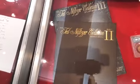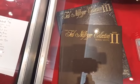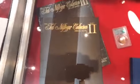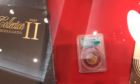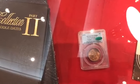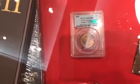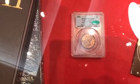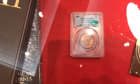You see a hardbound edition of Ted Naskers auction catalogs, hardbound. These are highly collectible. You see a very beautiful slab, 1856 N6 upright 5 with a lot of original red. So if you've never seen an early copper coin with a lot of original red, here's a great example. This is CAC certified. It's being strong for the grade.